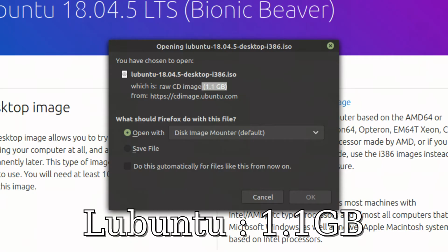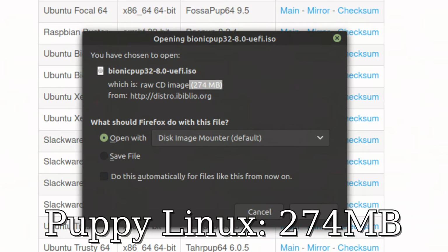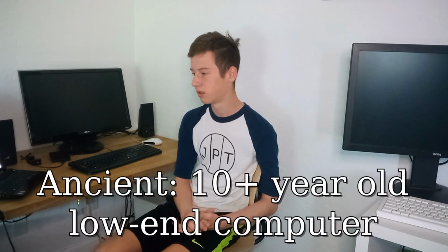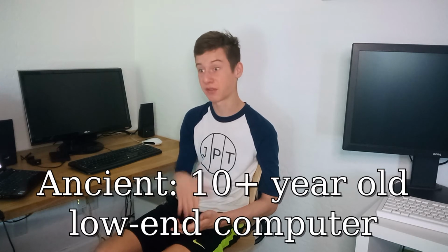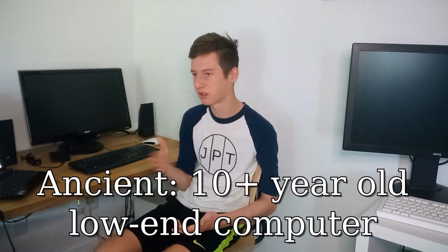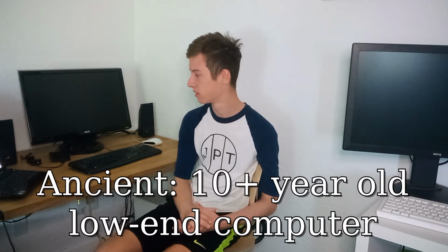So now we move on to Puppy Linux. Let's start with the pros of Puppy Linux. Like Lubuntu, it is fast and lightweight, but it's also slightly smaller and lighter than Lubuntu, which could make a bit of a difference on ancient hardware, allowing it to run just a teeny bit faster. But that really only makes a difference if you have ancient hardware. On newer hardware, it's not going to make a noticeable difference.